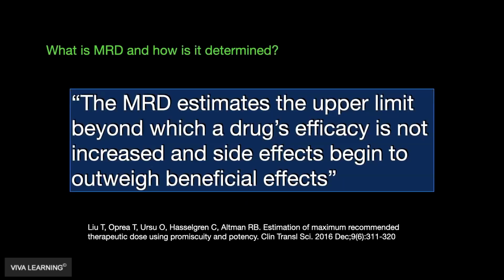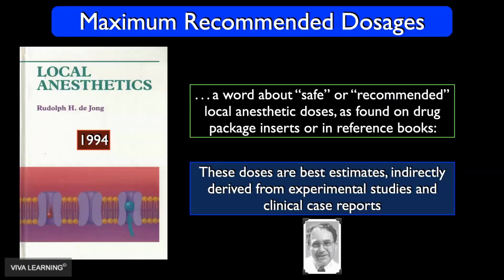Well, what is the MRD, maximum recommended dose? The MRD estimates the upper limit beyond which a drug's efficacy does not increase, but side effects begin to outweigh the beneficial effects of the drug. In 1994, a medical anesthesiologist, Dr. Rudolph Jong, published what, to me, because this is an area I am interested in, a wonderful textbook on local anesthetics. And in the chapter on overdose of local, he comments about maximum recommended doses.